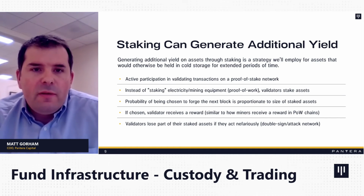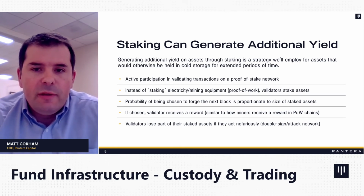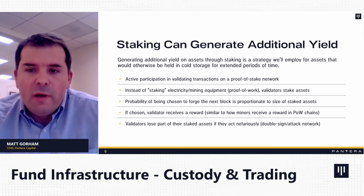Yeah, we hold a number of positions in our portfolio that utilize proof of stake networks, and we stake these positions to generate additional yield. We often hold these positions for long periods of time, and to get the additional yield and to strengthen the network, we will stake the assets. One of the benefits of staking is that it's much more energy efficient compared to proof of work. The higher the proportion of the stake you hold on the network, the higher the probability you'll be chosen to receive the fees generated by staking.